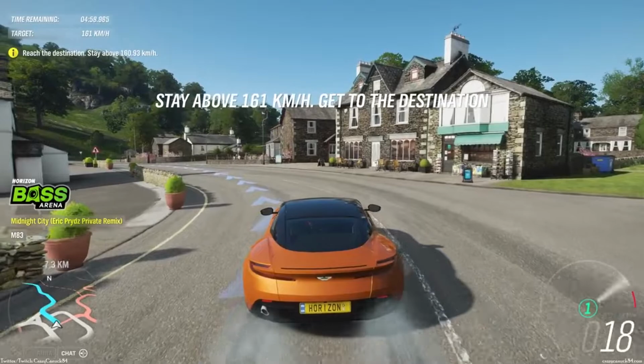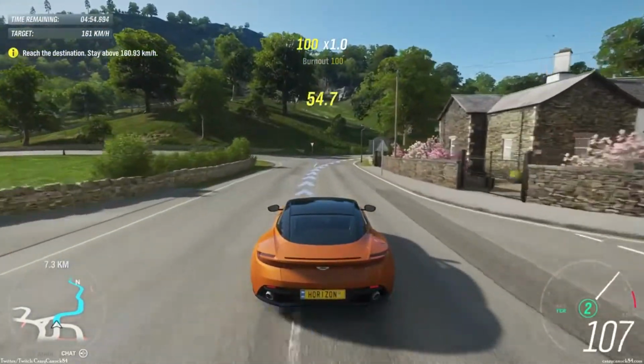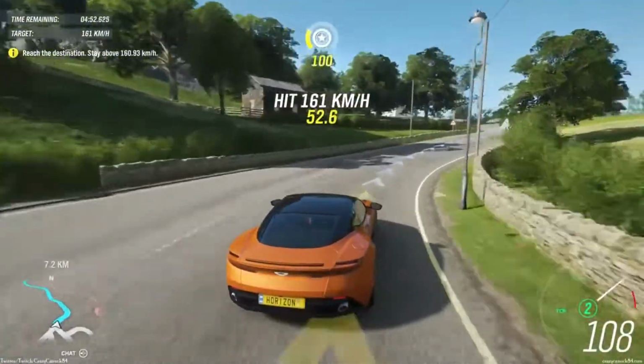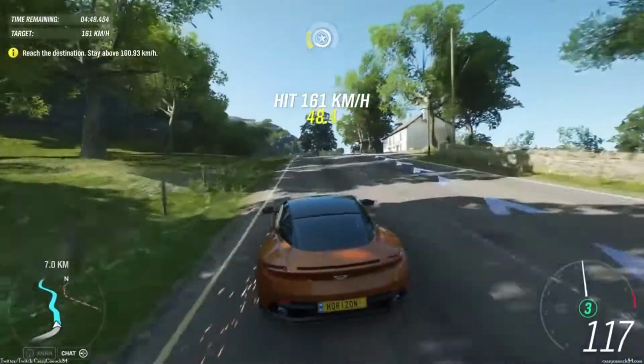The short answer is yes. It's bold, responsive, and agile, with perhaps the best GT chassis in the world. And listen to it.